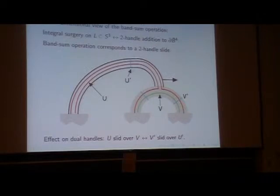this is meant to be a schematic picture. That unfortunately is hard to draw for dimensions, so I've tried to divide it in two. So what you should see along the bottom here is, think of this as a copy of the 4-ball, to which you've added two handles. Here's one of them, V, I think it's green here. The core is green. And another two-handle, U, which originally goes like this. Trying to draw this now with red.